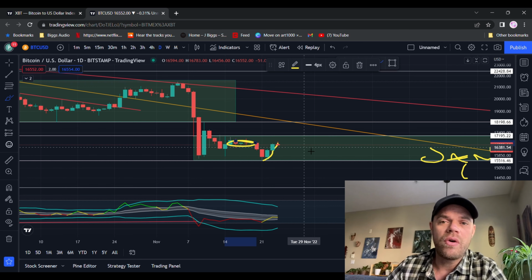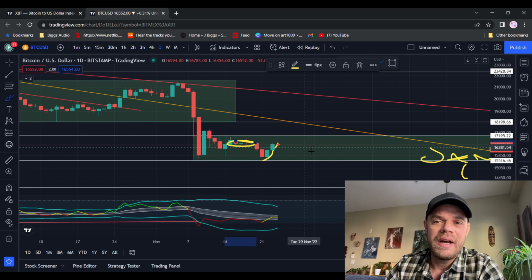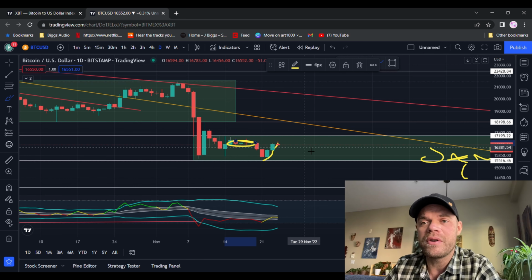Dollar cost average, cold storage. We want to talk about hardware more. Maybe I'll bring my Ledger. Maybe we can get a Ledger and do a tutorial or a review or something like that. But, stay the course with Bitcoin.